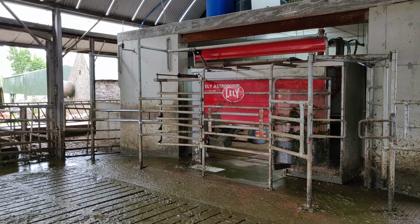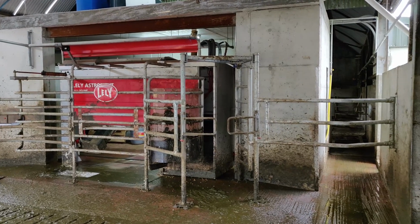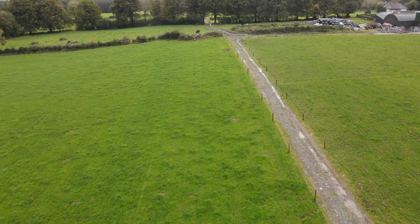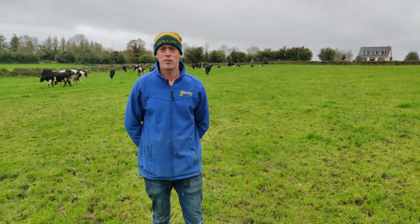I was adamant on the parlour. We got the plans and all true enough for the parlour. But it was the cost. Geez, the costs were huge. I was shocked with the building part of it. I thought I'd have a shed up for 30,000 and sure it was coming into 70 or 80,000.